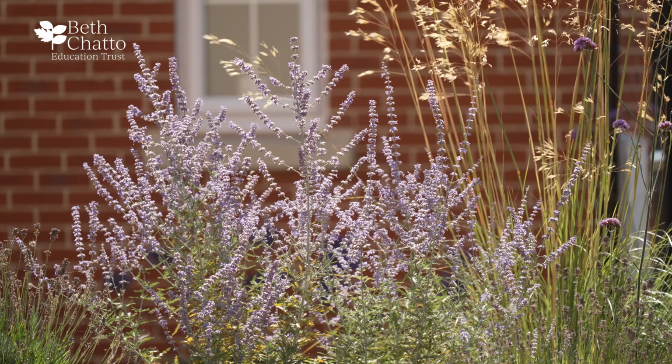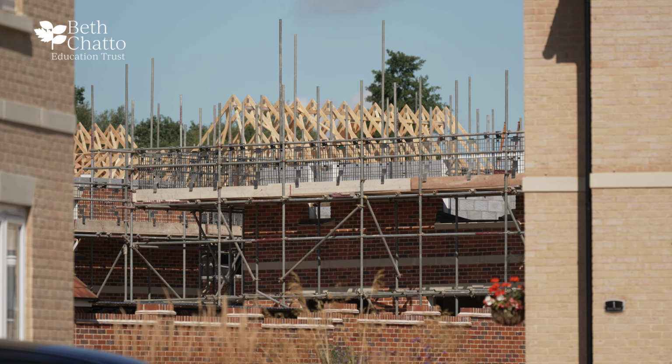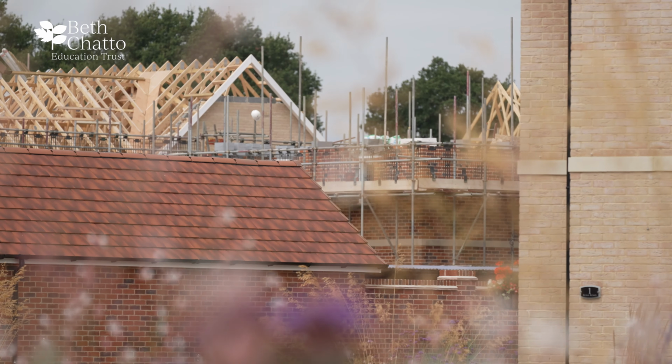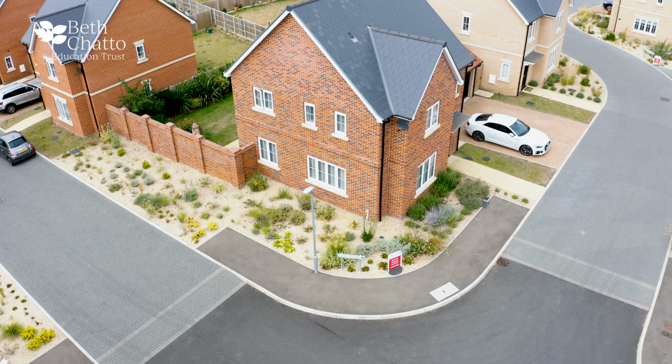So we're hoping that other firms, other builders will see what's going on here and take it up for themselves. We're using this planting in a very dry part of the country. It'll be really interesting to see what could be done in different conditions. We hope that this gives inspiration to people to use the right plant in the right place, builders and developers all across the country.